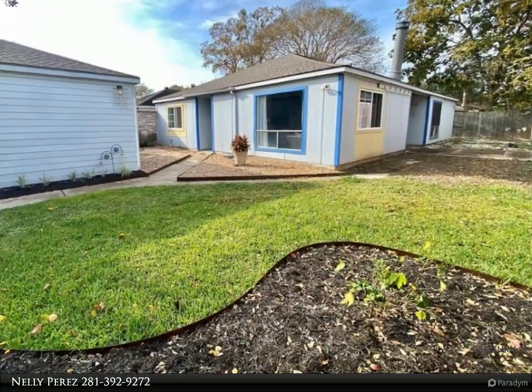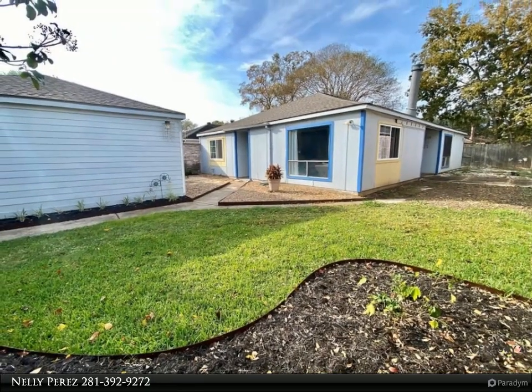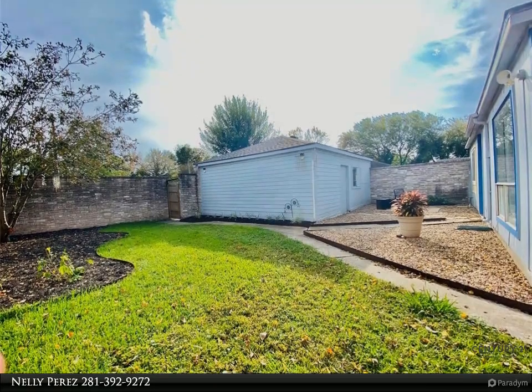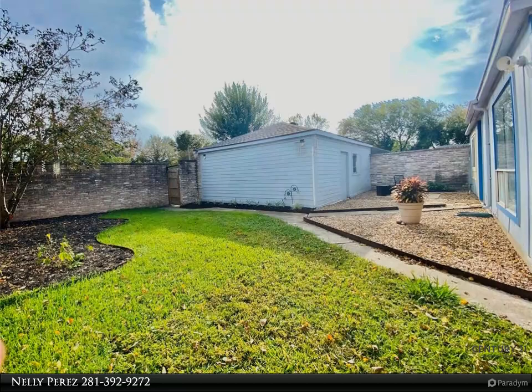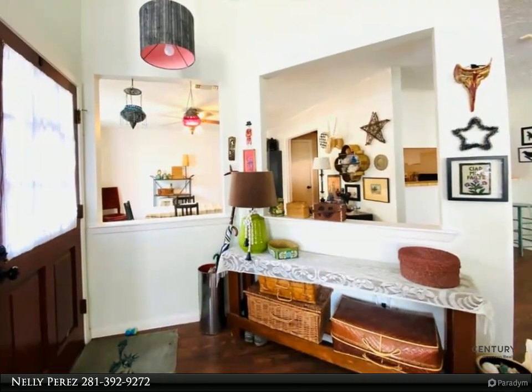This property has a new roof replaced in March 2021 with a very nice vinyl floor throughout the entire house, including closets. Property has a nice private view with a seating area at the front of the house. Two car garage. Three of the largest windows in the house were replaced and a French sliding door as well.